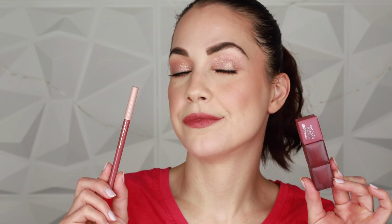On my lips right now, like I said, I am wearing the Kneehigh, but I did do 2 layers, so 2 coats over the top and bottom. And I also threw in the Maybelline Lifter Liner in the shade Line Leader, which is one of my absolute favorite lip liners from the drugstore. This is one of my go-to shades for every day.